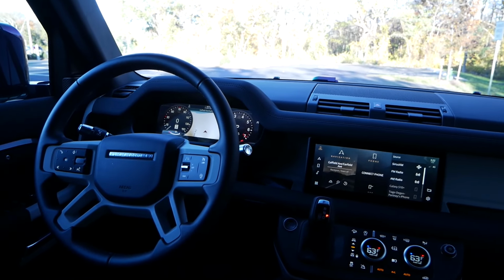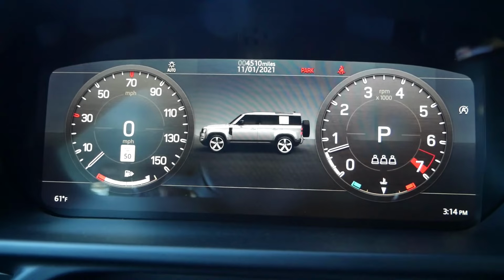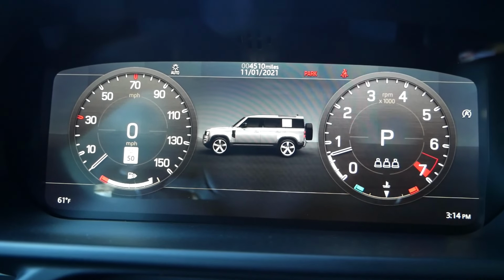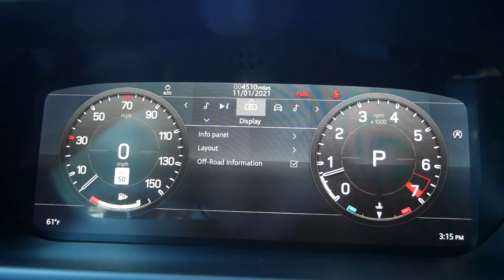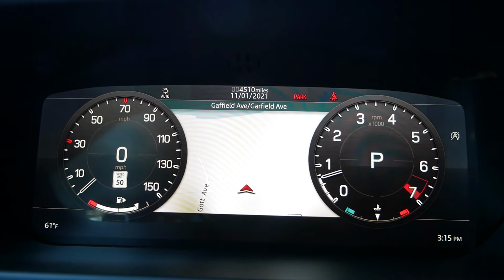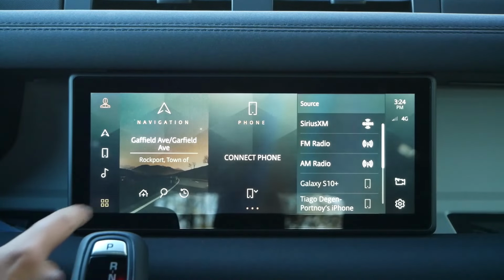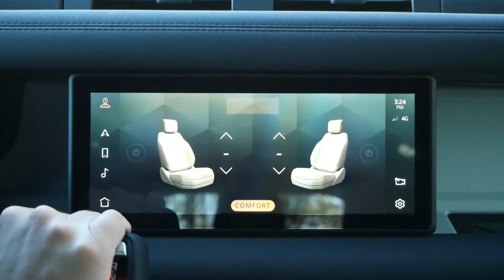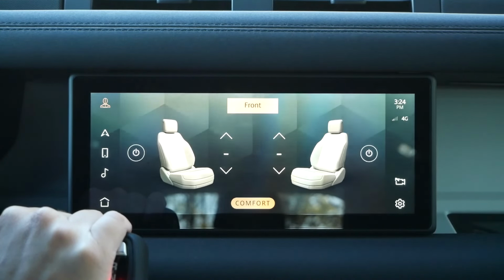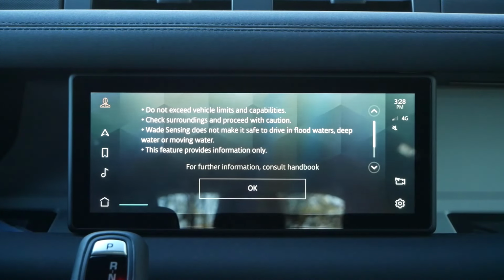Even better, for a base Defender, it's well equipped when it comes to technology, as you have a full digital gauge cluster that showcases a variety of information, and it's here where you can display the navigation map, so you don't have to look over to the infotainment system. Speaking of the head unit, 2022 models will come standard with a high quality and easy to use touchscreen, with Apple CarPlay and Android Auto compatibility. And our model today has the upgraded Meridian sound system to amplify the audio of your favorite music.